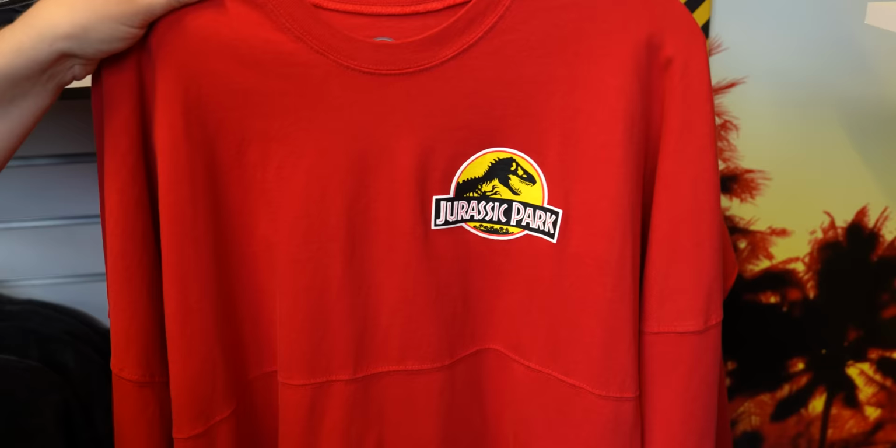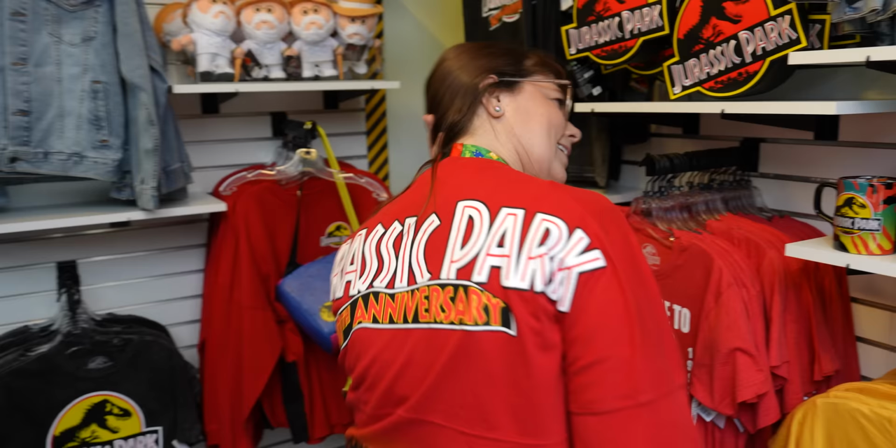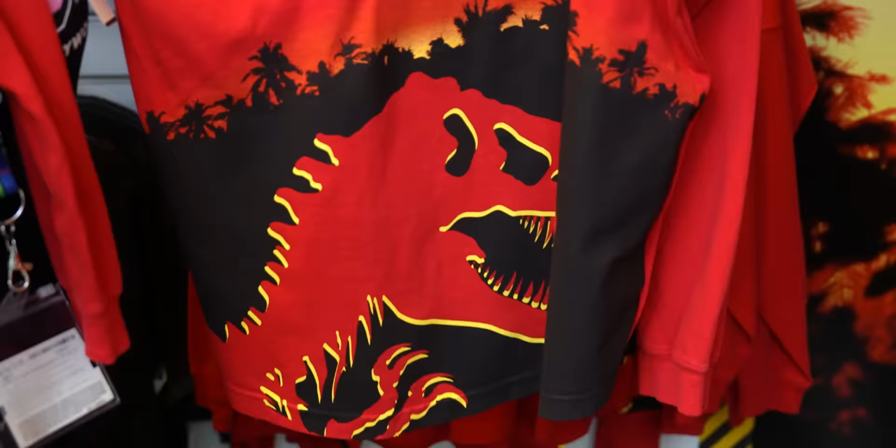I think the thing that I was most excited to look at today is the Spirit jersey. I saw photos of it online, and I think it is about the coolest thing I've ever seen in my entire life. Look at that. How cool is that? It says Jurassic Park 30th anniversary, and it has the banner like in the movie at the end. I think this is pretty awesome. I might have to get this.